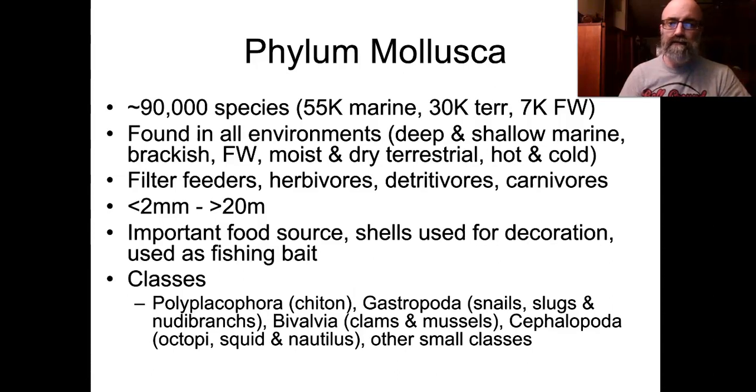All environments, from the deepest ocean, shallow continental shelves, brackish waters, the interface between saltwater and freshwater. We have hot and cold places on the land, moist and dry places. How do they get their food? Well, they can be filter feeders, herbivores, detritivores, carnivores. They can be less than a millimeter to more than 20 meters. So huge diversity in this phylum.